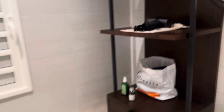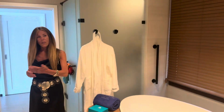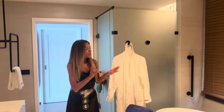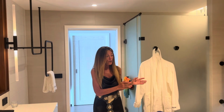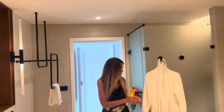So I'm gonna do a quick scan. We did this for the check-in, but you can see double sinks here. You've got your robes. Great tub. The bathtub is fantastic. I'm going to compare that when we get to the St. Regis, but I can't imagine that theirs is going to be as new and large and lush as this. So I love this bathtub.